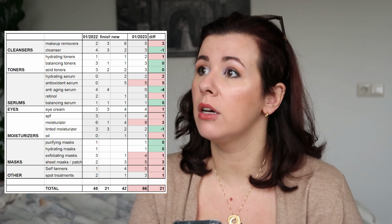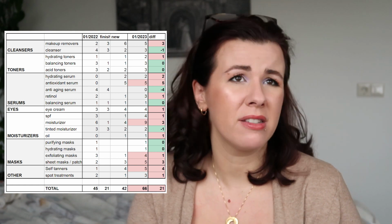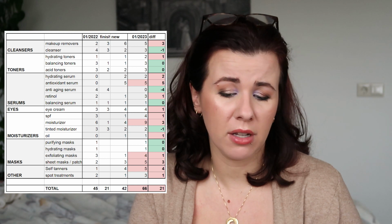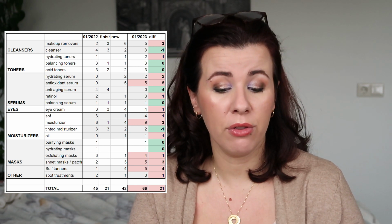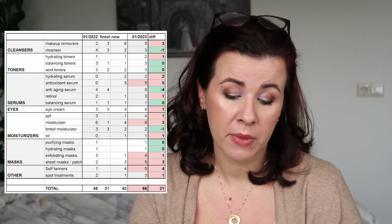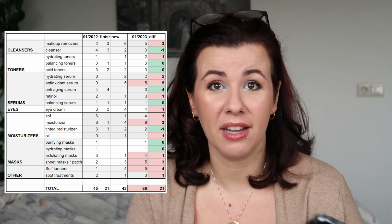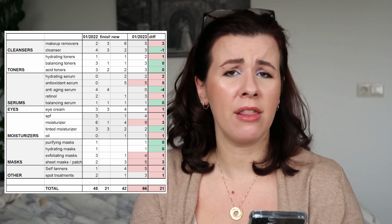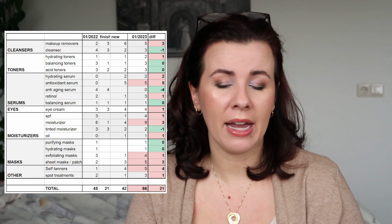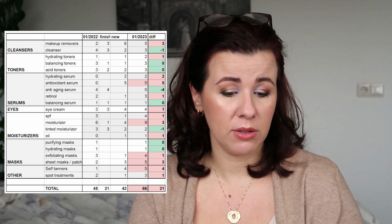Balancing toners, these are my morning toners. I usually have some sort of pore refining oil control ingredients, so usually niacinamide, and not salicylic acid, which I use in the evening. In the morning I usually use niacinamide toners, and I have 3 just like last year. So I bought 1 and I finished 1. I'm hoping to keep doing that in and out type of situation and go through my collection rather than buying more. Acid toners, I have 3, just like last year. I bought 2 and I finished 2, so that works out quite well.